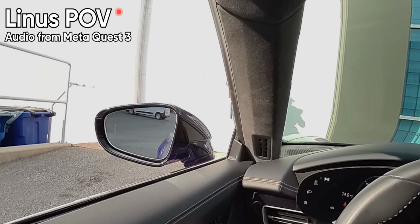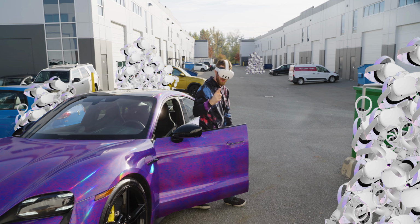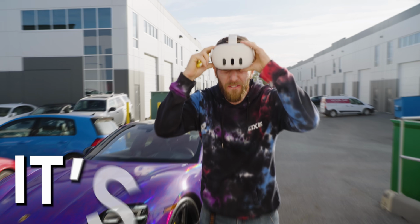Meta has sold just shy of 20 million of their Quest 2 headsets. To put that number in perspective, that is about half as many as Sony has sold of the PlayStation 5. But it's a VR headset, not a living room gaming console.